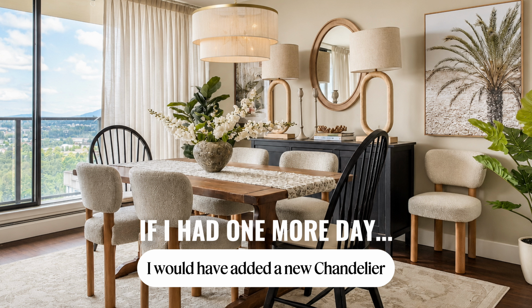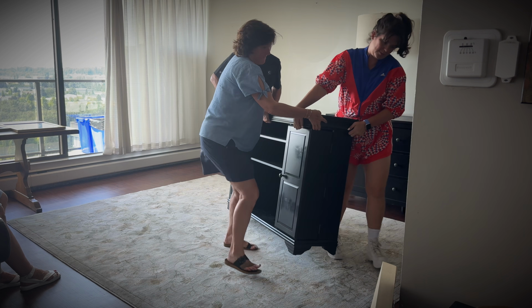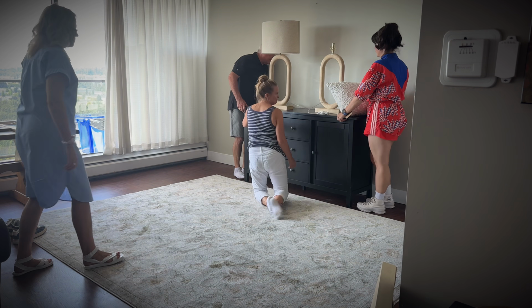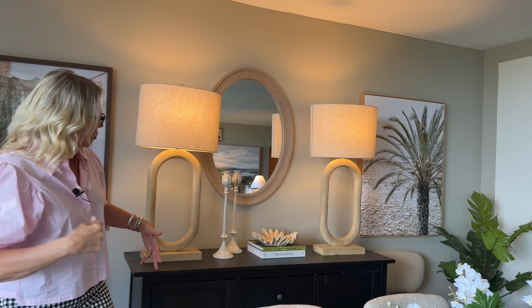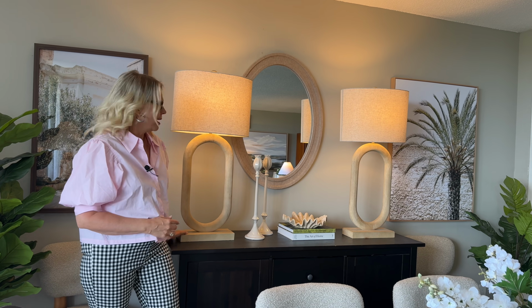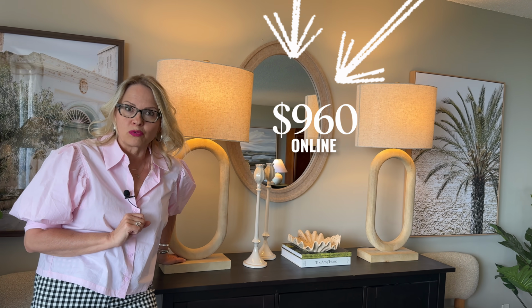Now you'll see that we chose, they had two cabinets here. We chose the bigger cabinet. Why? Because the wall is so big, so the scale had to be there. And then we found these amazing lamps. I've actually never seen these at HomeSense before. Just for fun, I looked them up online and they were $960 for the pair.